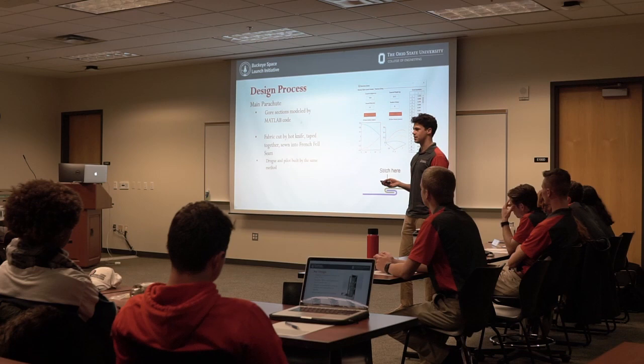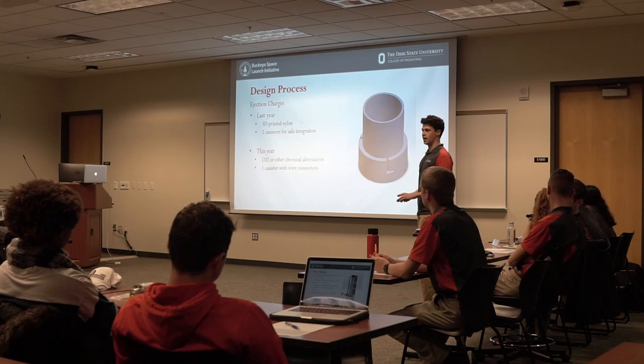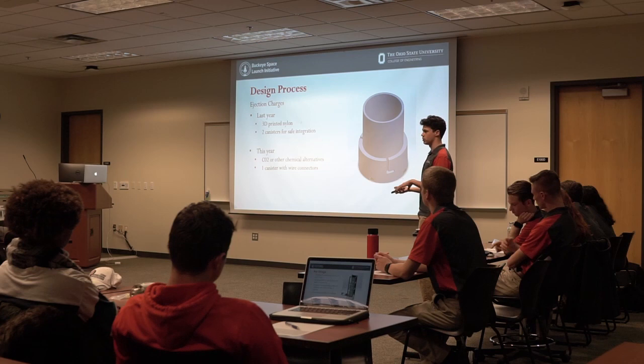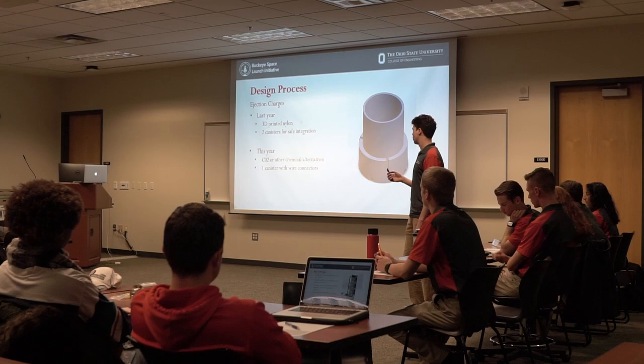Our ejection charges, as an example of the ones that the NASA rocket used last year, are 3D printed nylon and consist of two canisters: a bottom canister, which is permanently attached to the bulkhead and the flight computer, and a top canister, which holds the actual black powder charge. We separated them into two canisters for safer integration so that the live charges are not connected to any electronic source until we're ready to finish integration.